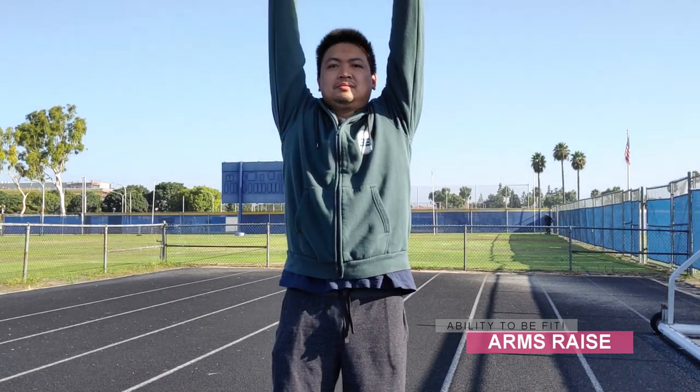Next will be the arms race. As you can see, I'm raising my hand on a shoulder level, then all the way up. You can raise your hand on either level actually, or you can do both. So it's up to you. Take a quick pause right there, then let's do it again.